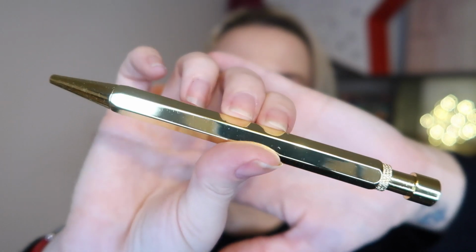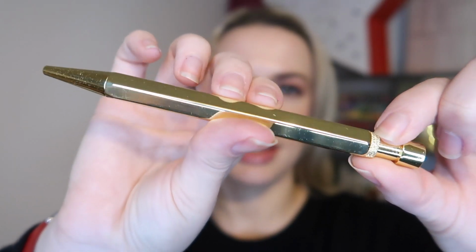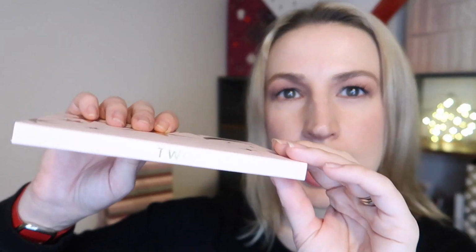So day number one we get this gold pen, which has got some little cutout details there that catches the light as well. So it is a black ballpoint pen. Day number 2, it's difficult to get that to show up on the camera, but it definitely says 2. And again, that gorgeous design, but this time in a lighter pink.